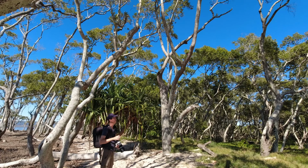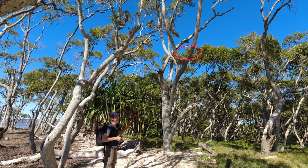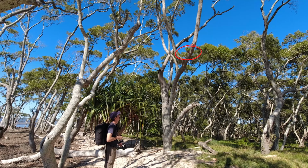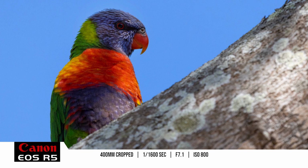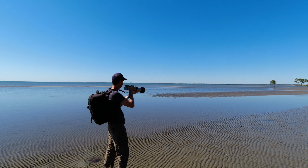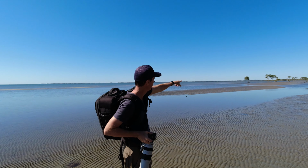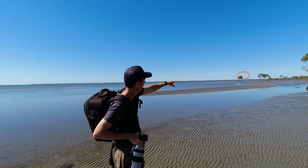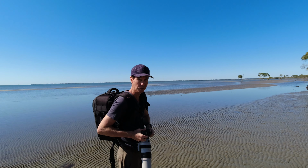I've just got this little rainbow lorikeet. And he's sitting right there having a chat to me. And the Canon R5, it's just sitting right on top of his eye too. Okay, so this osprey has just landed on this tall type of dead tree. I'm just gonna go down and see if I can get some shots.